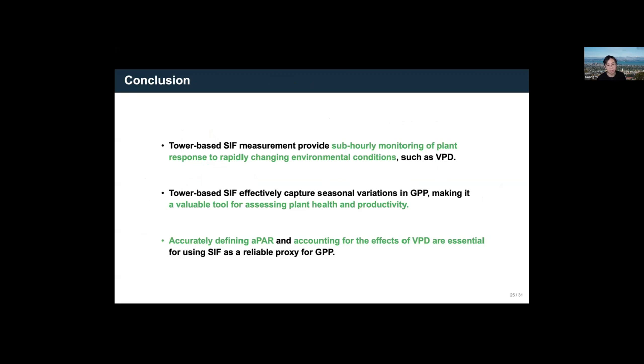In conclusion, tower-based SIF measurement provides sub-hourly monitoring of plant responses to rapidly changing environmental conditions, such as VPD. And they effectively capture seasonal variation in GPP, making SIF a valuable tool for assessing plant health and productivity. And lastly, accurately defining APAR and accounting for the effects of VPD and other environmental variables are potentially essential for using SIF as a reliable proxy for GPP.